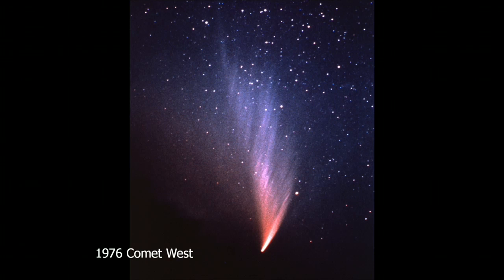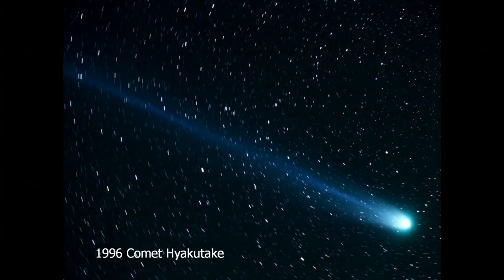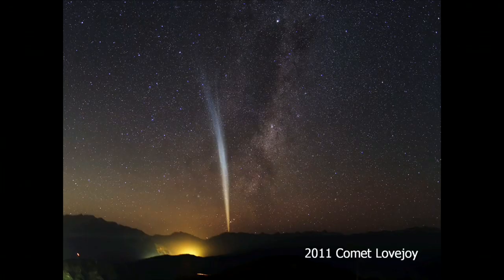We had some really great comets in the 1990s. The one with the longest tail, I was told, is 1996 Comet Hyakutake. And the ion tail on this was measured to be about 550 million kilometers long. Longest tail, that's several astronomical units. Now, this picture doesn't, of course, encapsulate the whole tail, but that's what they tell me, that it set the record for the longest tail.